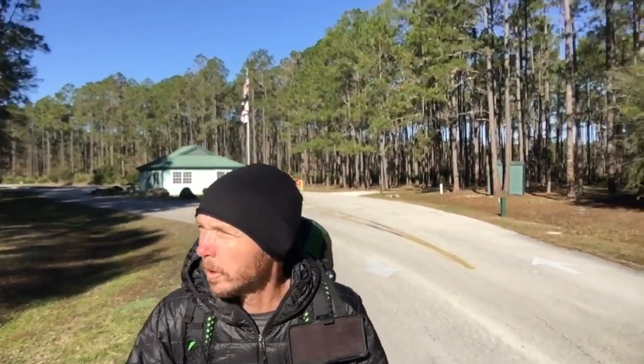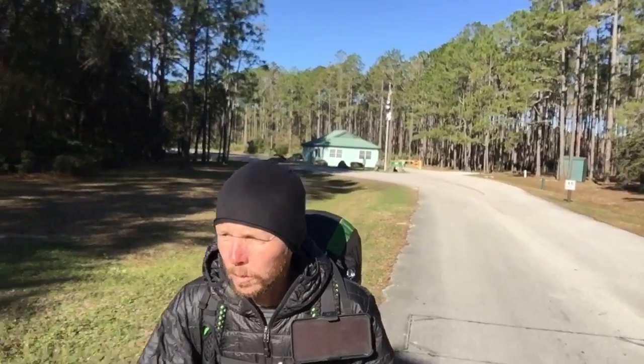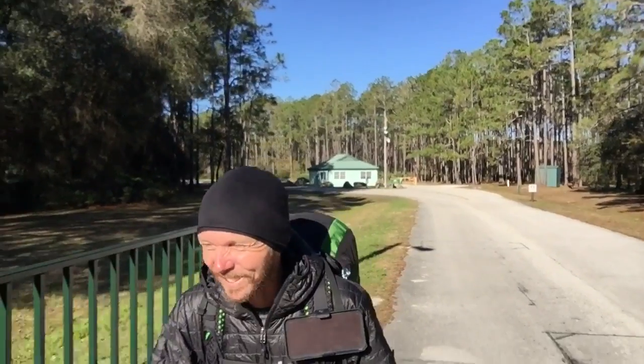Making my way out of Rodman Campground, heading back to the trail. And I enjoyed my stay there last night. The area was perfect. Not a lot of wind, and we did drop to a low of 32 last night. So I stayed in my tent this morning a couple of extra hours than I usually do in the mornings.